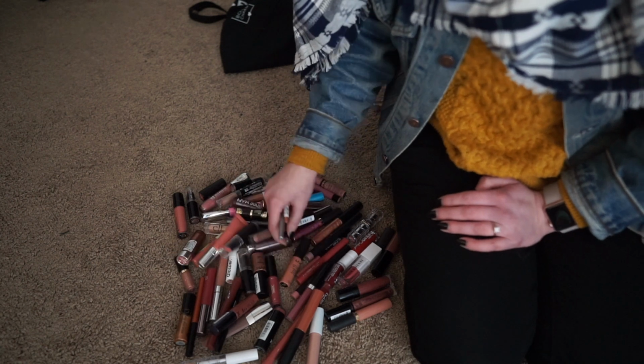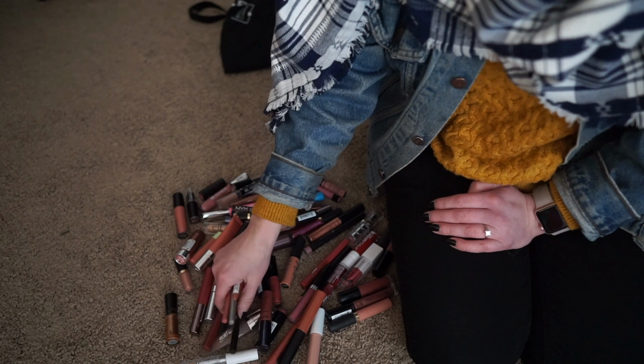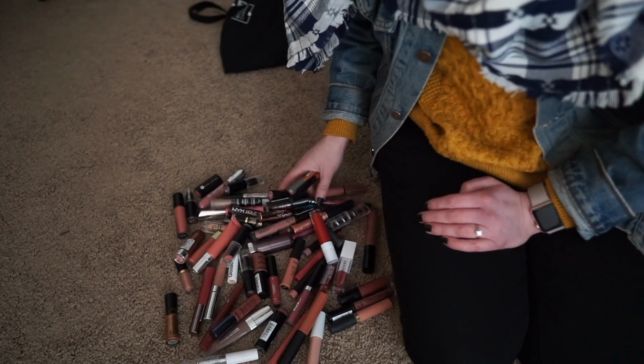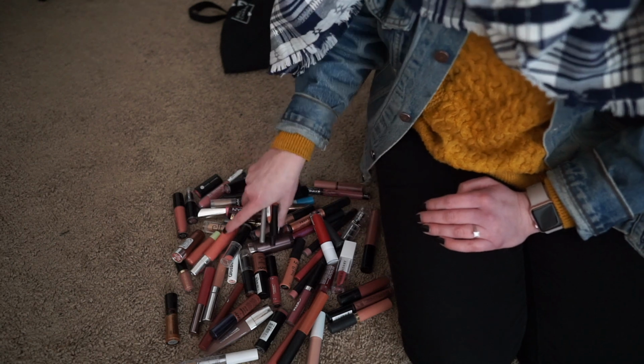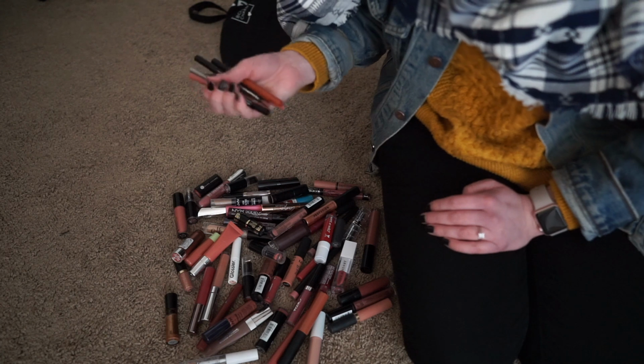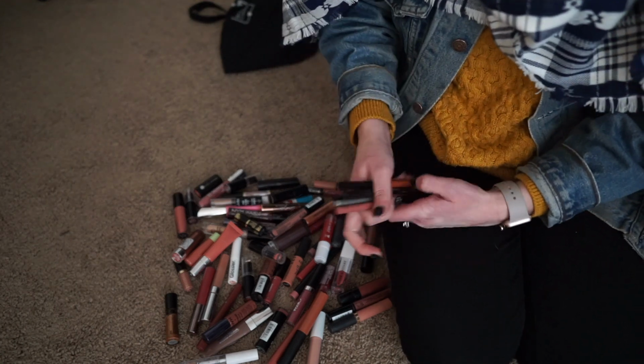Also, I feel like I should mention, I tried to track down all of my lip products. I know I have lip products in bags everywhere, purses, and so I tried to track down all of my lip products, and I found all the ones I could, but I know I've got to be missing some, so this might not be a full declutter, but mostly.